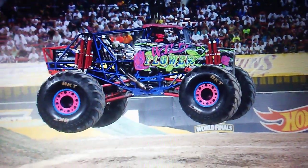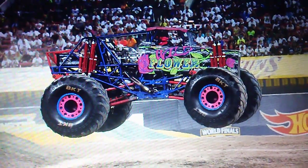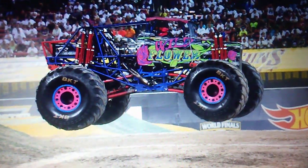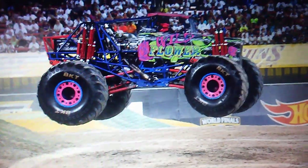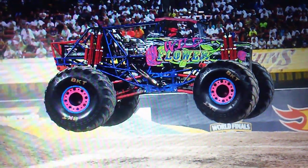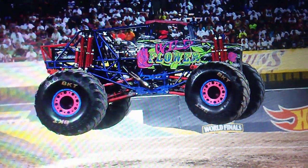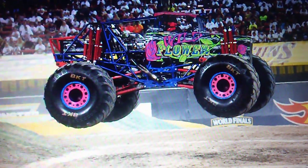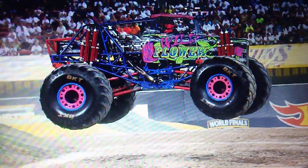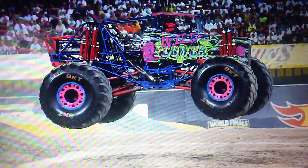Number 3. Alright, let the hate begin. Number 3 is Wallflower. Oh boy. How am I gonna say this without sounding biased? To be honest with you, the truck is just very, very ugly, in my opinion. The pink and green, and the rose is right there, and the blue chassis, and the pink beadlocks, and the fact that the shocks look absolutely massive compared to the cab, just adds to its hideousness.